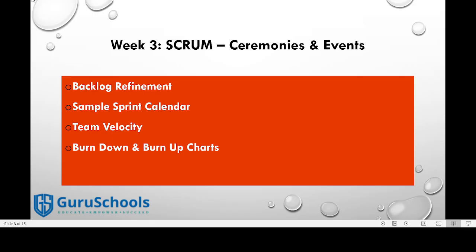We will continue with the Scrum ceremonies and events in week three, where we will look at certain ceremonies like the backlog refinement. We will look at what a sample sprint calendar should look like. We will focus on understanding how one goes about calculating the team velocity as a Scrum Master, essentially to understand and gauge teams' efficiency. We will also look at calculation of burn down and burnout charts. So that will give us a better understanding of how one implements the Scrum framework.